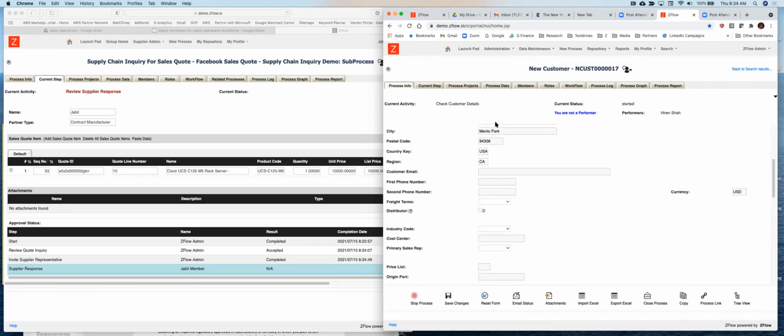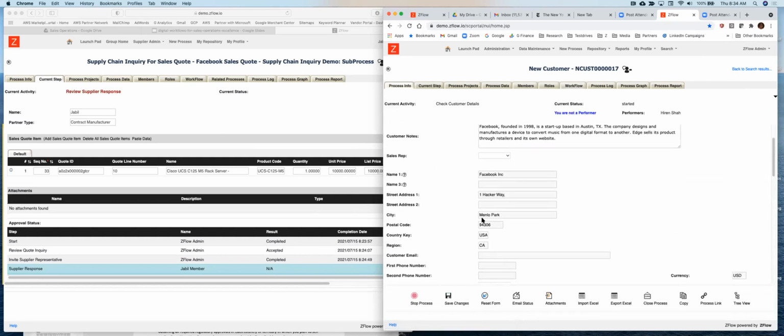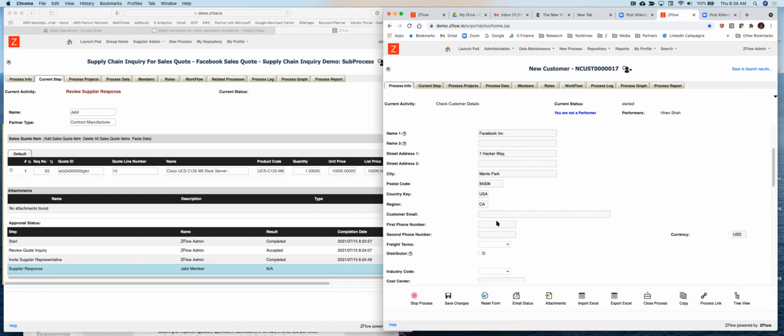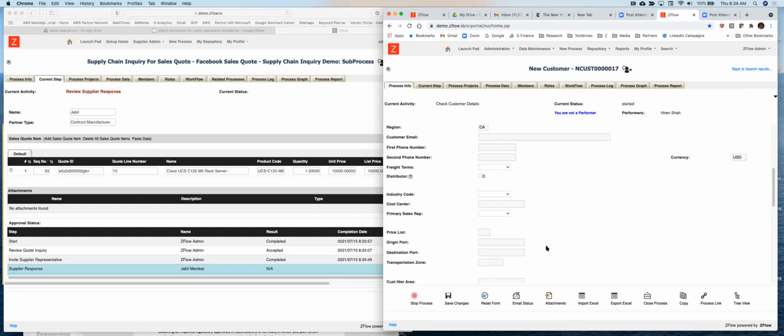This is where your team takes over. The correct people can come provide that information. For example, customer service knows a lot about where the delivery dates are, what the phone numbers are, or the salesperson can actually give it. Is it a distributor? The types of industry codes that you want to use internally, the cost centers they are assigned to, right? Price lists. These are all done by your customer service rep or your sales operations teams themselves, right?